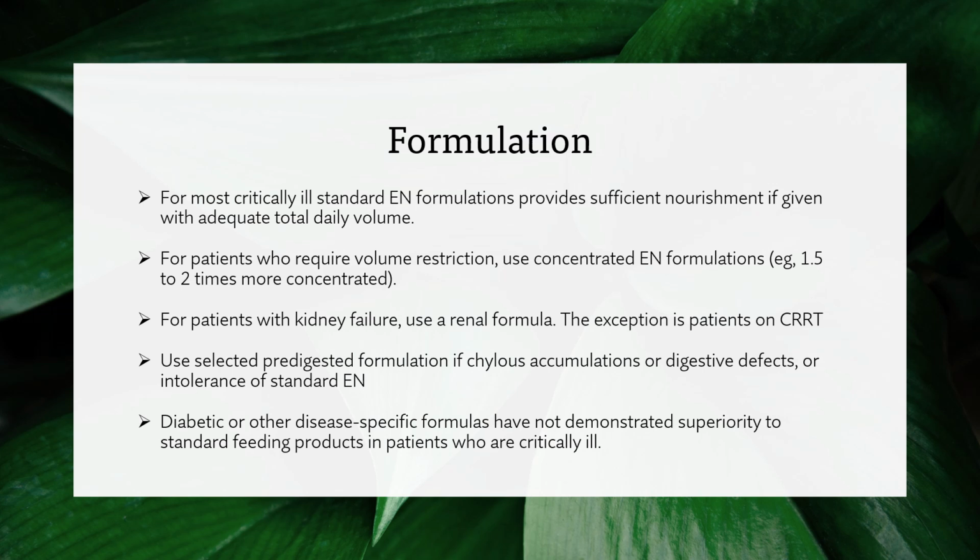The exception is patients on continuous kidney replacement therapy, since continuous kidney replacement therapy is highly effective at removing electrolytes such as potassium and phosphate. Renal formulas are also typically more concentrated than standard formula, which can be useful if the patient requires both fluid restriction and electrolyte control.